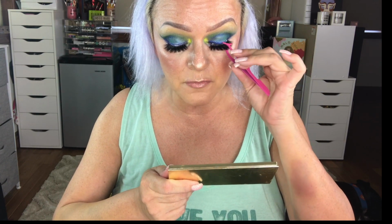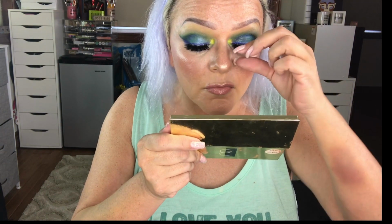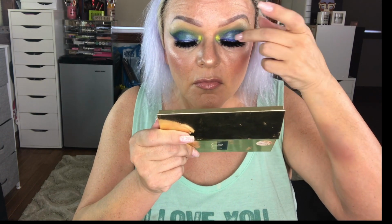So again, we're going to hold the mirror to where we can look down into it, and then we're going to pull it out. Oop, hello, that one's got glue on it. We're going to hold it out just a few inches. So, looking down into the mirror, pulling the mirror out just a bit. See, it just sits right on top. I'm just going to take my finger, pat it down, make sure it's close to the lash line, and here we go.